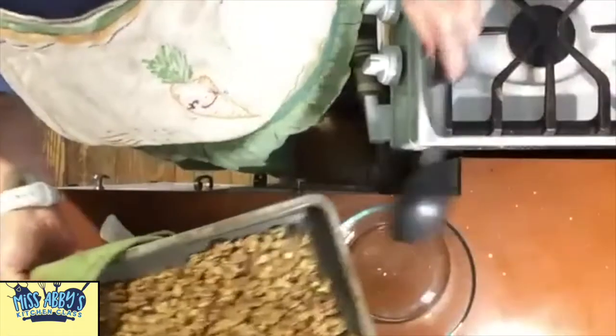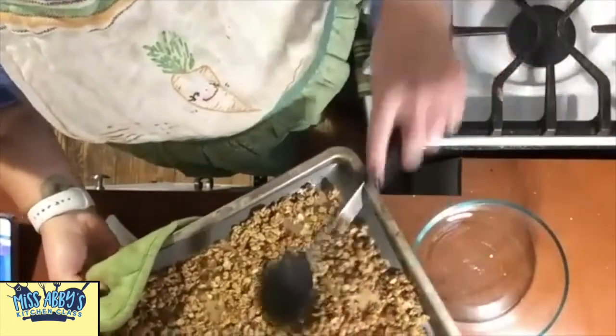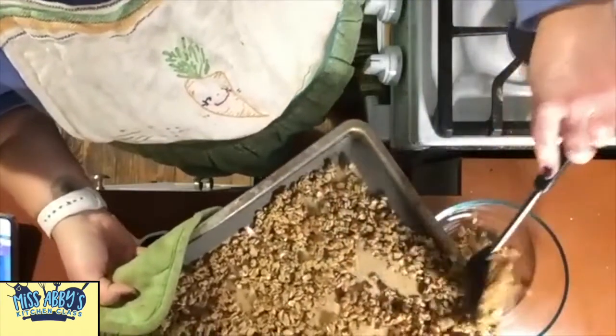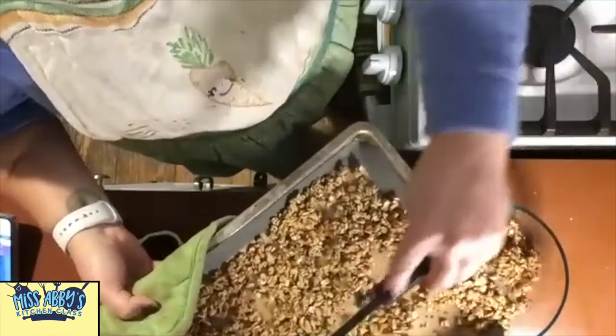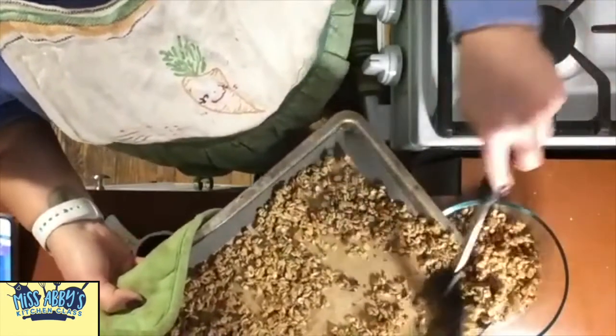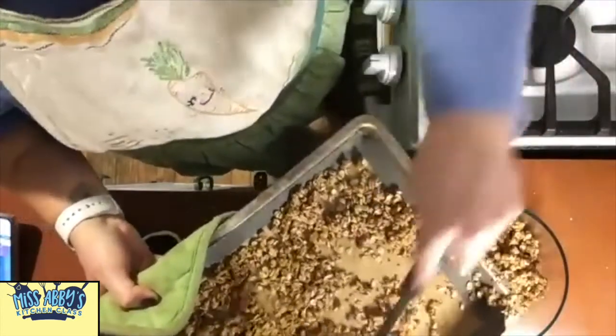amazing. Okay, I'm going to very carefully spoon my granola into this bowl here. So you can see it's not crunchy exactly. There's still kind of a chewy texture here, which I really like. I think that that's a nice granola texture. I don't want to break my teeth off on some granola.